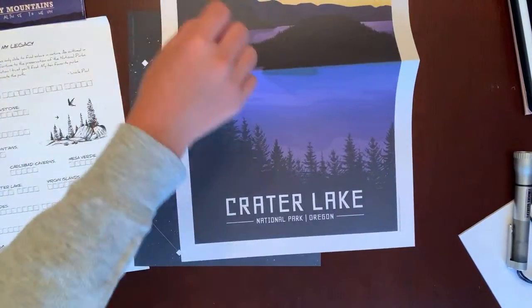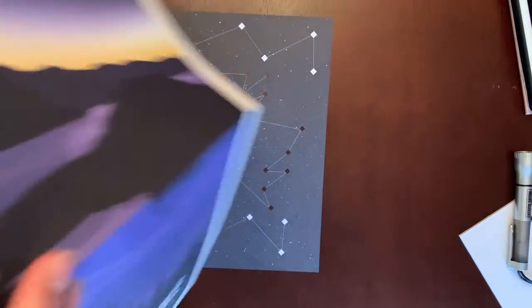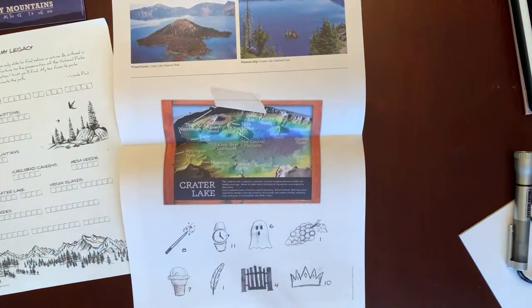Do you think they hand drew these? Maybe. They look very well done. Like the postcards that you collect. Oh yeah, postcards. It could be the same artist.